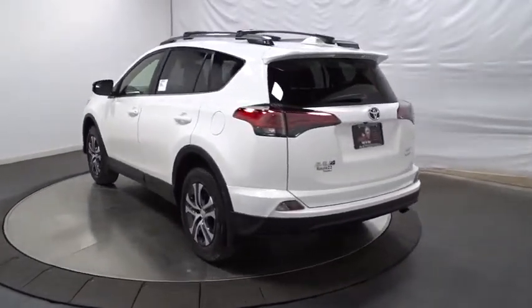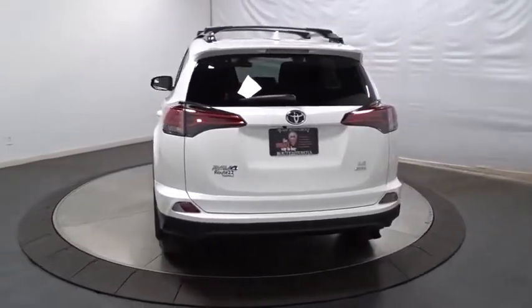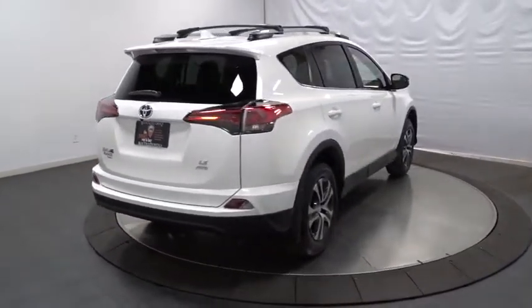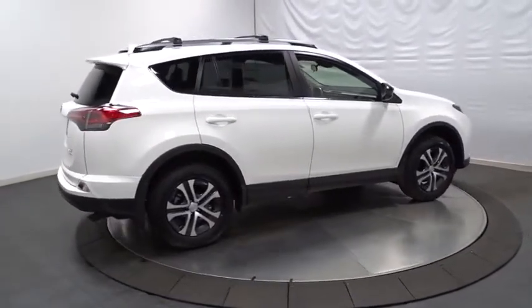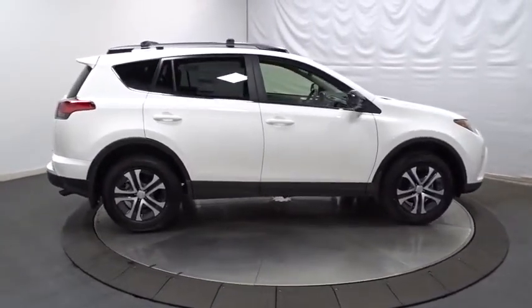Keyless entry, trip computer, clock, electronic stability control, outside temperature gauge, day and night rear view mirror, tachometer, tinted glass, body color door handles, engine immobilizer, four-piece floor mat set, low tire pressure warning. A vehicle like this doesn't come along every day. Come in and get it before someone else does.